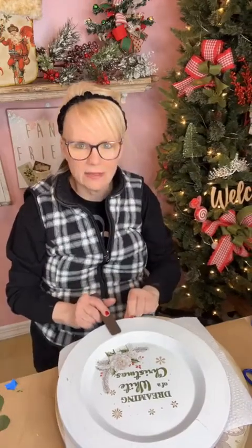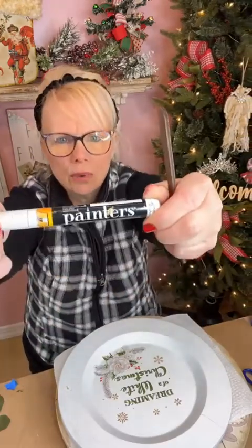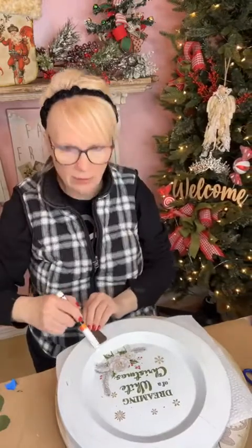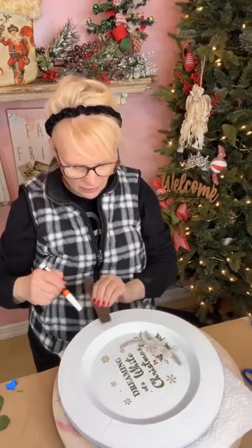So I just went around like this and I took this paint. I get this at Walmart. This is called painters. It's acrylic paint in there. Okay. And I just went around just like that, if you can, so each one is even. I just went around just like so.